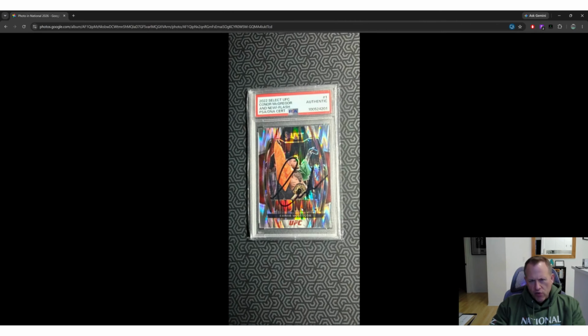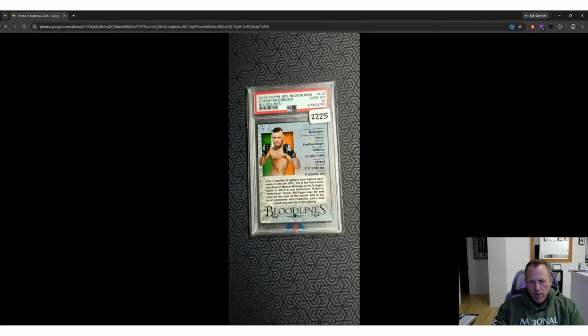This card I picked up at the show super cheap. I picked this up for like $140. On card Connor Auto. This is a great card to put out at a showcase at a show. I should be able to easily get $300-400 for this. No brainer.